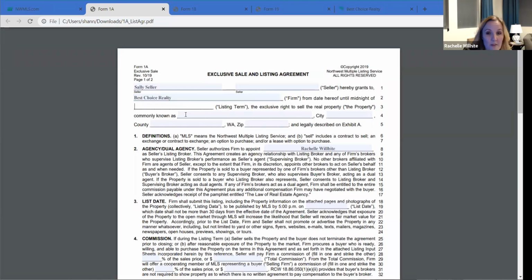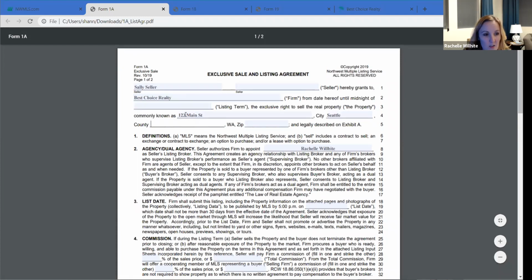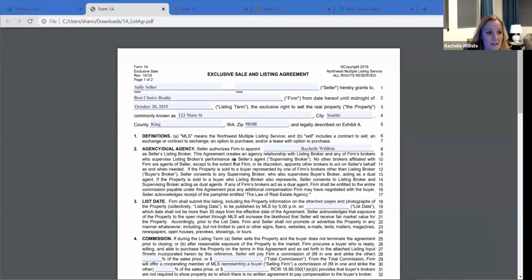So let's talk about the term. The term is very important to fill in. In this particular scenario, the listing term was filled in, and it was filled in for October 30th. So you can go ahead and put in October 30th, Shannon. This is something that we took the listing back around Labor Day weekend, and we had listed it. So the list date went into that on line 19.